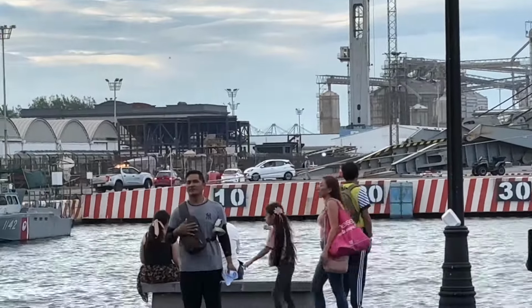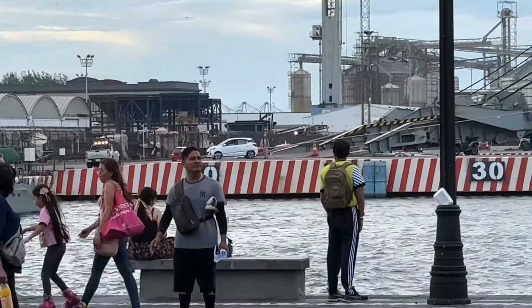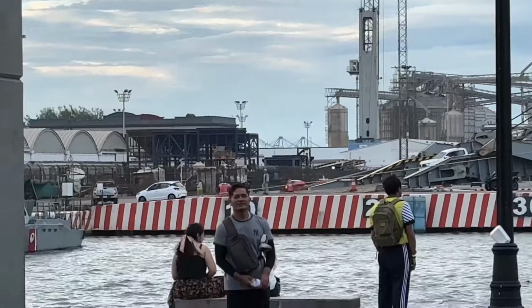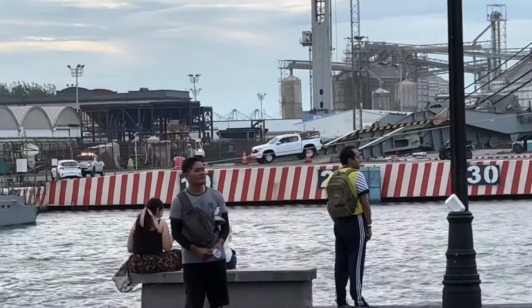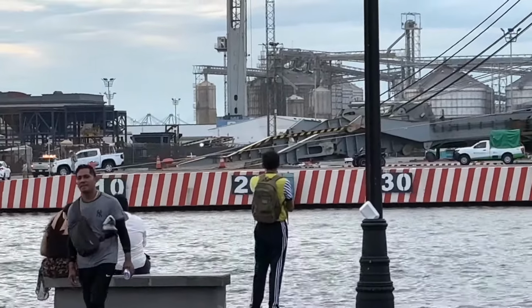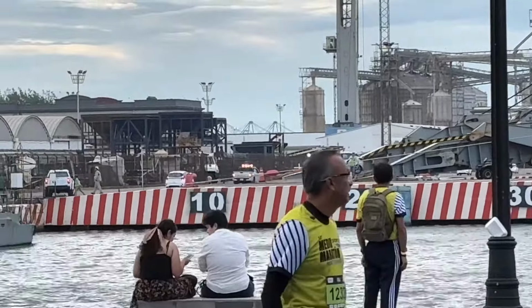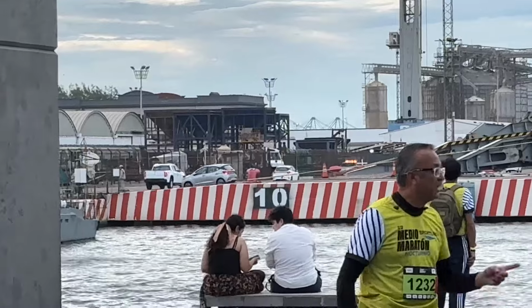Guys, there they are unloading the Hyundai cars, and that ship is from South Korea. That's why they are unloading Hyundai cars from there. You can see all the Hyundai cars are unloading, only particularly from the mark Hyundai. That's the i10 over there.